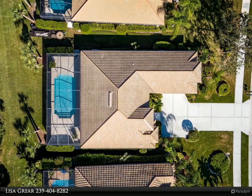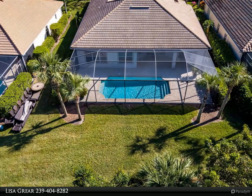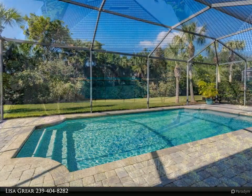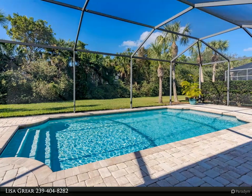The home has granite counters in the kitchen with a center island, has been freshly painted in neutral tones, new carpet, tile on the diagonal, split bedroom floor plan, and a side-loading 2-car garage. The AC was replaced in 2019.